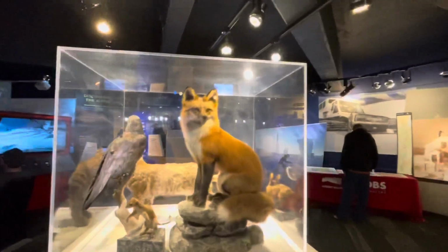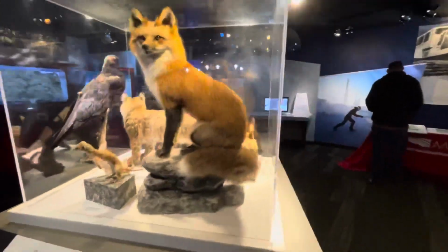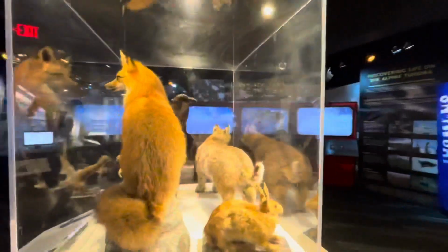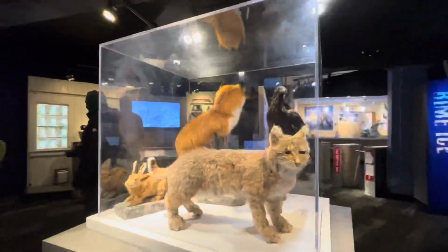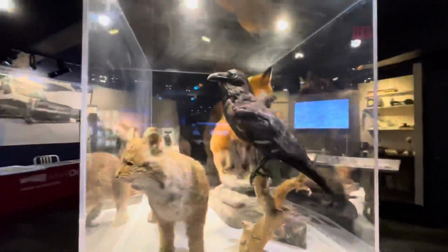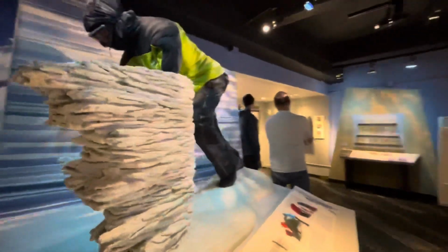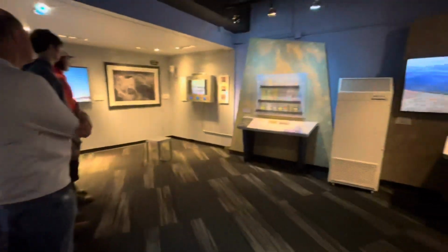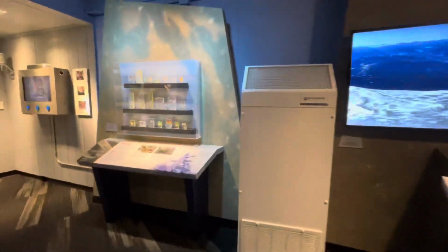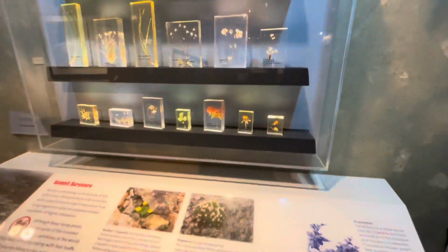Wow, what a welcoming face! The fox and the animals of the alpine region. That's a bobcat. And the crow, look at the size. In the extreme weather conditions, how the people survive and what to wear is described here. They have preserved the plants and the flowers of this region.